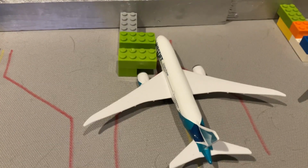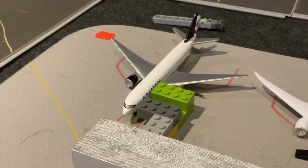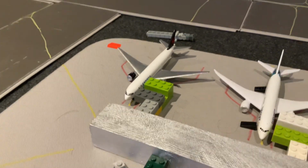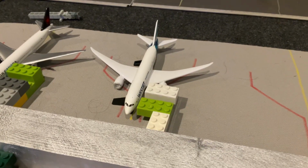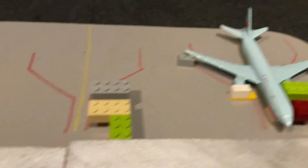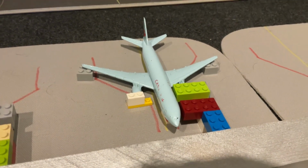I think that's the route, or it's Narita. I have no clue. Over here, on the other side of the terminal, we have an Air Canada 777-300ER, which will just be heading out to Calgary. A WestJet 787, which is also heading out to Calgary. An empty gate. An Air Canada 777-300ER, which will be heading out to Tokyo Narita.